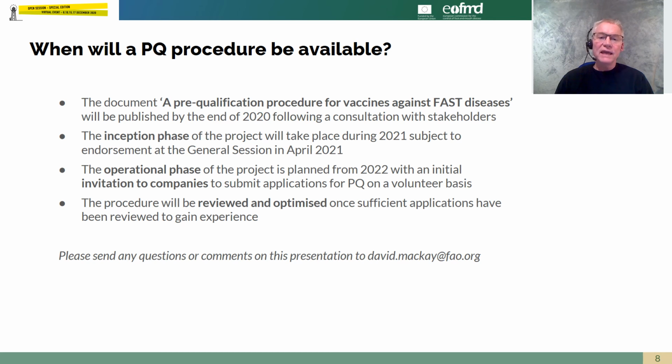This slide lays out the next stages in development of this proposal. This overview is based on the document called A Pre-Qualification Procedure for Vaccines Against Fast Diseases that will be published by EU FMD before the end of 2020, now that a consultation with stakeholders has been completed. The inception phase of the project will take place during 2021. The next step is submission of this proposal for endorsement by the General Session in April 2021.